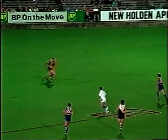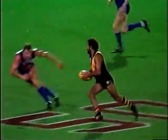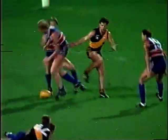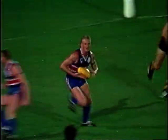Pym inside half forward. Punch from behind Tatsaris. Here goes Mitchell. Skirts around them. Off the left boot. Michael Mitchell won't make the distance. Honeybun keeps front position. Hand pass a bit blind. Cousins on all fours. Eccleston back there. And he gets the hand pass away to Wigney.